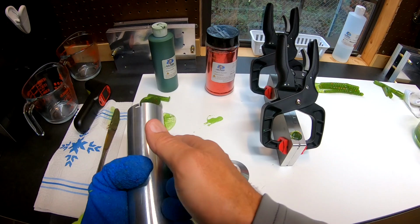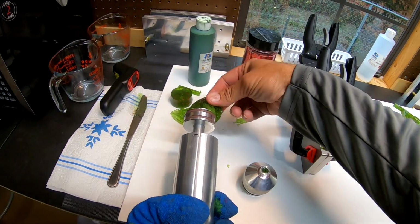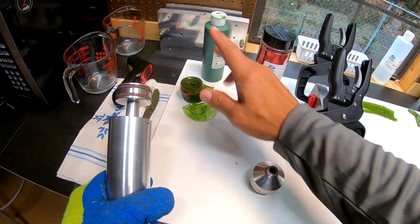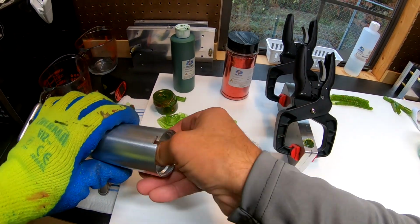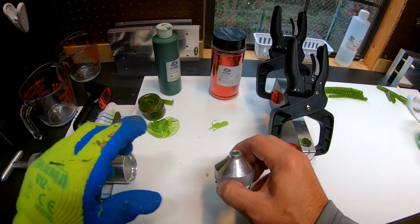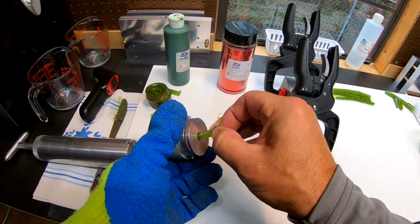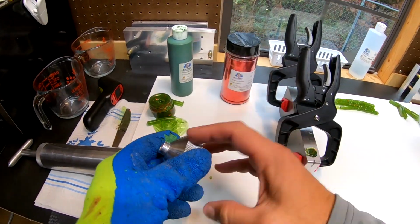I take my injector apart. As you can see, I just kind of shoot what's left out, and I always save it. I don't ever throw it away. And once I've got that back on, you got to pull your remainder out of the end of your injector nozzle there.